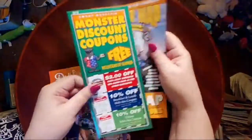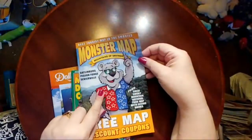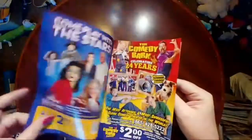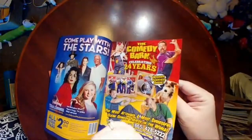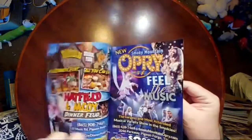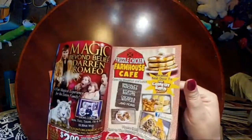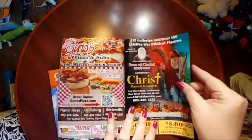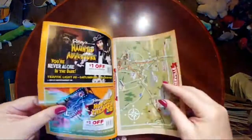Gatlinburg attractions. Coupons again. What is this monster map? The title of that got me. Oh, look at a doggy. Some of the same stuff that we see in a white tiger, though, that could be cut out. The aquarium, and then just stuff. Okay, so let's pick out some of the bigger books to look at.